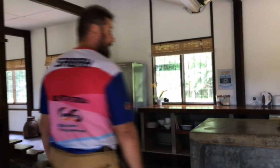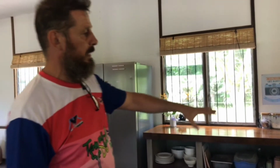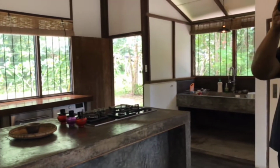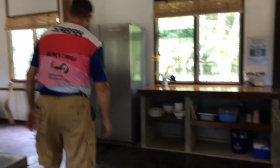So you come straight into the kitchen. Big fridge, crockery, all you need, washing machine, dryer. That's the back door that leads out into the dragon fruit grove. Sink. The only downfall of the house really is that it's only got one shower and one toilet, which are just here. Now that's the design of the house, that's the nature, because it's an old house, so there's no point in just disrupting it to put an extra toilet in. Sleep six people here. But this is your kitchen here, you've got a hob, big fridge.